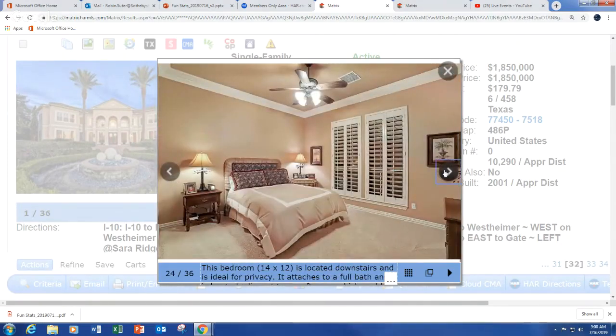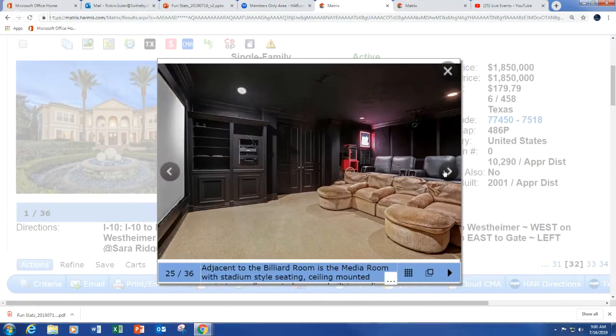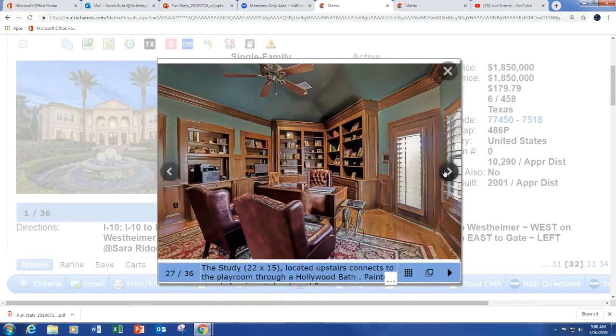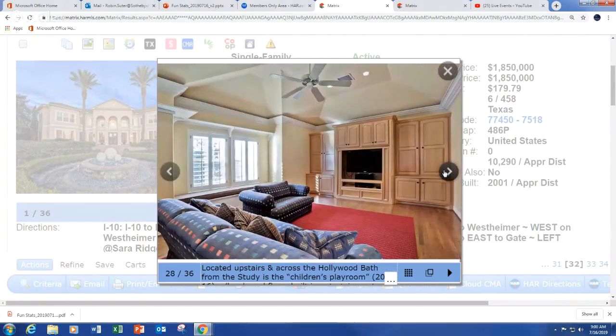Yeah, there's a bedroom downstairs. That's a media room upstairs, and it opens to the game room. Study upstairs, that's been painted. They just hadn't finished, so I didn't get a new photo. They call that the children's TV room upstairs. There is a game room and a media children's room.